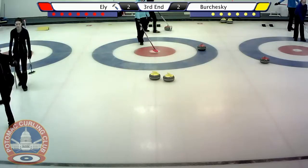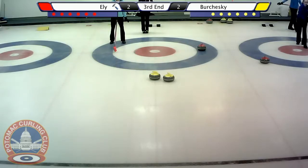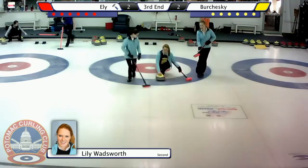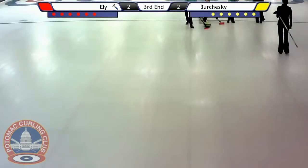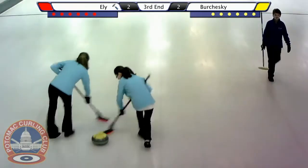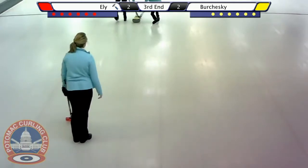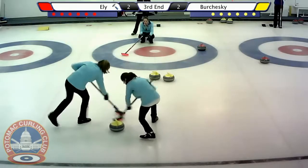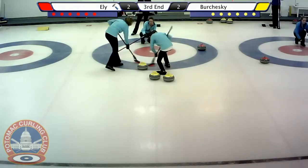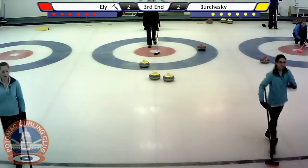Rebecca throws it a little hard, and it winds up going through the house. The weight's just about right. Probably didn't curl as much as Burchesky would have liked, but you know what? It's a rock in the house.